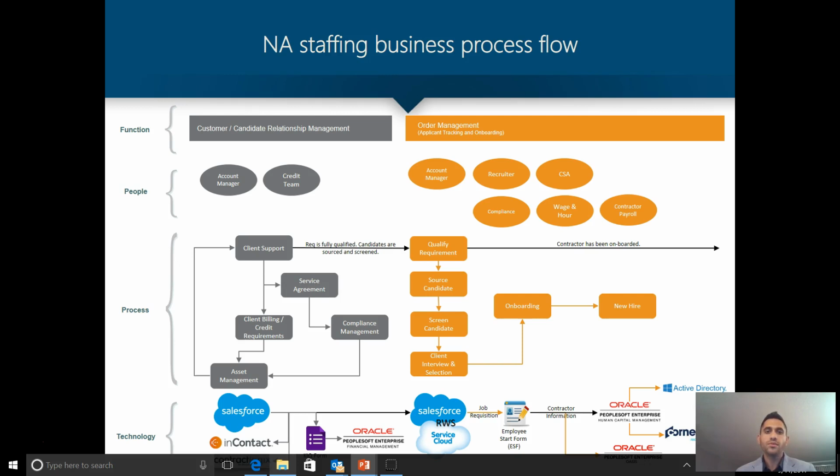So if you think about the process, when we identify a client or customer, which is done in Salesforce, we then have opportunities where we identify service agreements, we collect billing requirements. Those billing requirements that we collect up front in our front office process ultimately have to make it downstream into our financial system so we can set up the customer, set up their billing terms, and appropriately invoice them. This is an example of a business process in our organization.